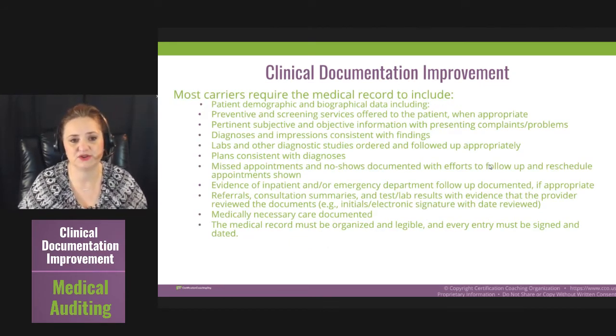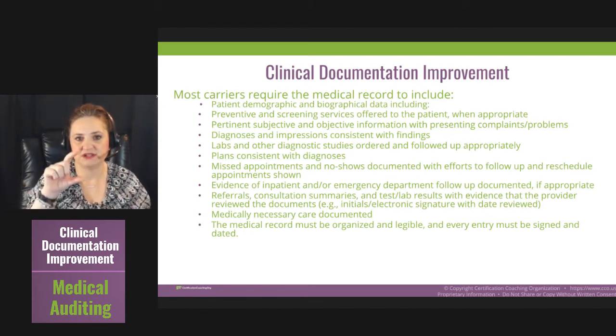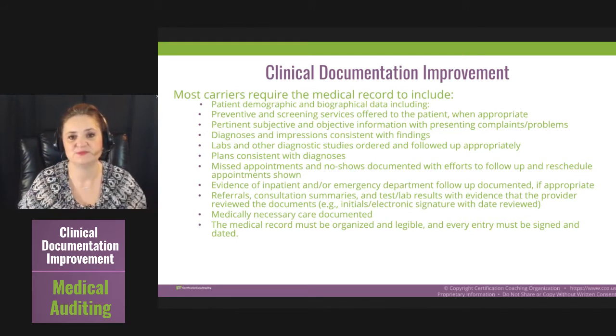Most of the time, the carriers are going to want you to have the patient's demographic and biographic data. If there's any preventative screenings and services when appropriate, why is that being done? You probably have already noticed this as you're looking at documentation, have you noticed that shift that now there's a list of: did the patient get a colonoscopy? Did the patient get their prostate checked? Did the patient have a mammogram? All of this stuff, education given on all of this, is preloaded in the EHRs.